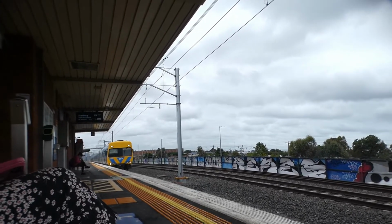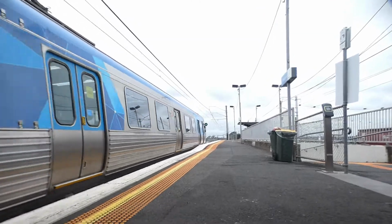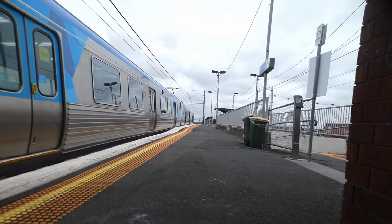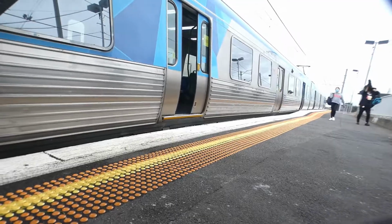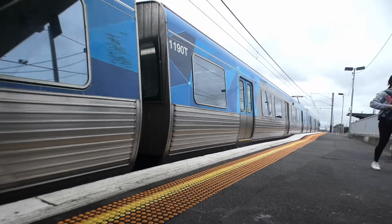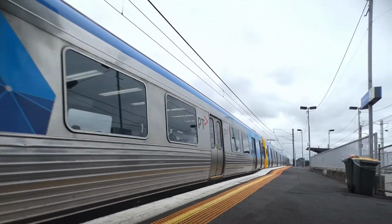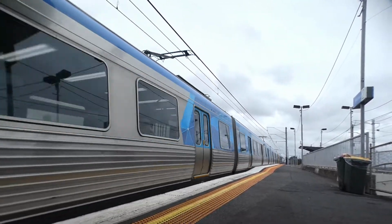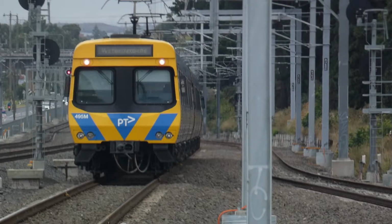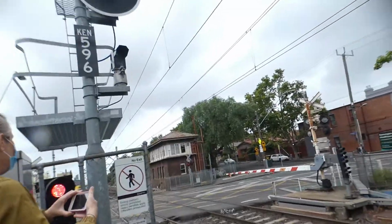Coming up on the broad gauge in the up direction, yeah. Isn't that the Kington's Bell? It's so knackered today. This is the train heading to Seymour Station.